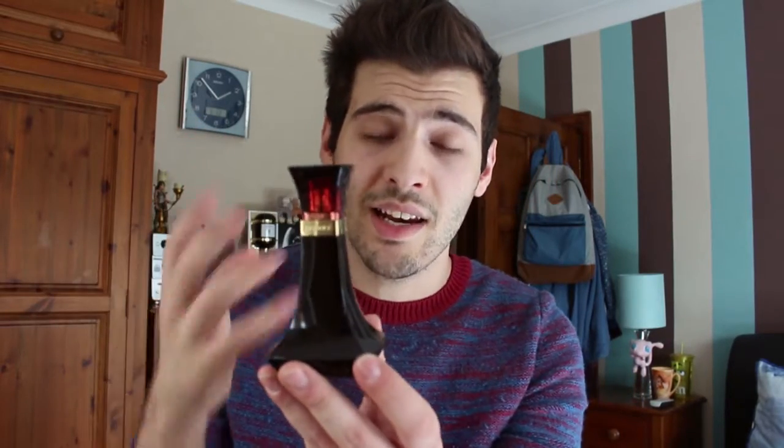It is the exact same bottle as the previous Heat line. It is a flanker after all of Heat. It's exactly the same, except this time it is a really deep red colour, like a blood red. And the cap is the only place where you can really see that it is red. If you hold it up in the light, which I'm not sure you can see here, it's a very deep red. You can see the red, but when it's not in the light, it kind of looks black.